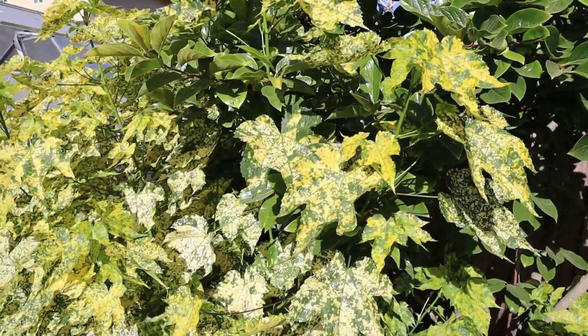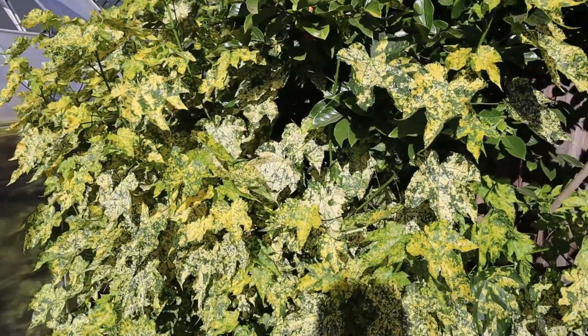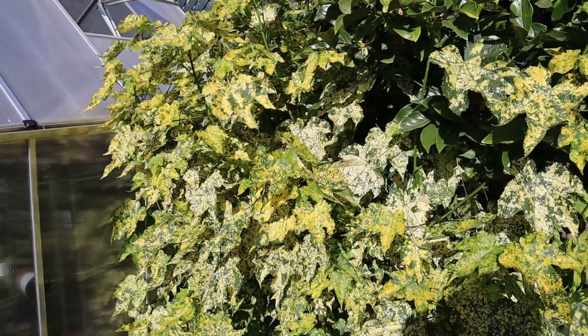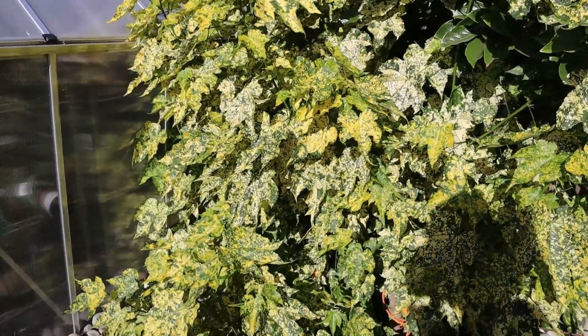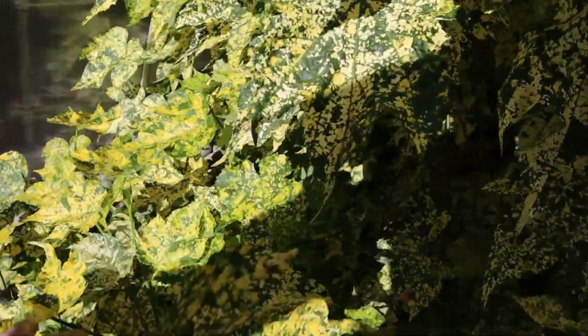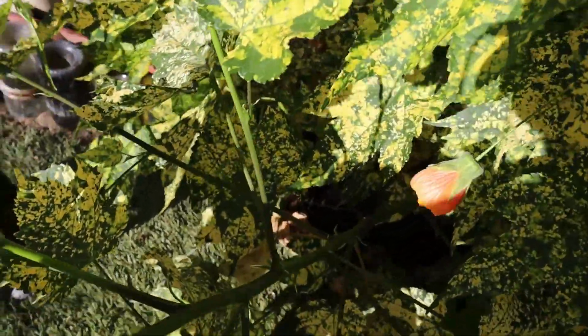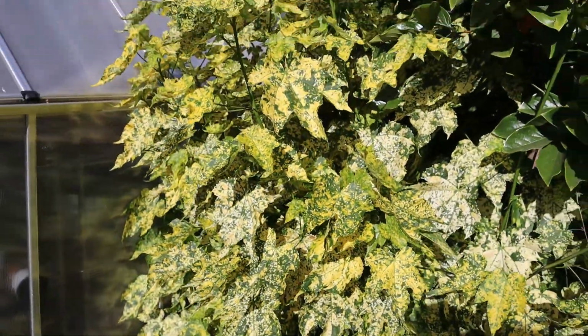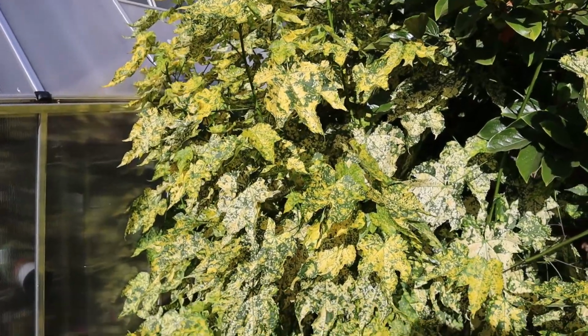And this beautiful bush, I don't know what it's called, but it's like something maple. It's not like a maple tree. It has these bell flowers on it, but this one's variegated and it's loving it over here.